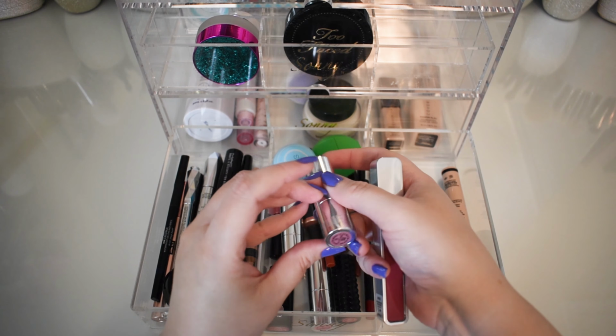And this Norvina palette, I have to say, I really like it for the mattes, but the shimmers are very unimpressive. But the variety of shades is nice, and if you can get it for a discount, I think it's a nice palette, but honestly, I wouldn't pay full price for it.